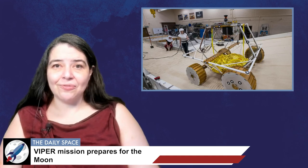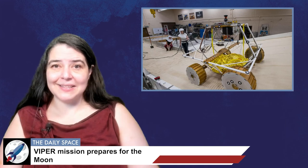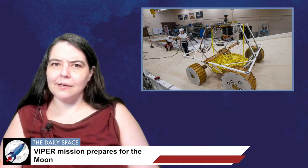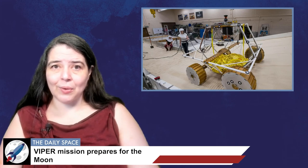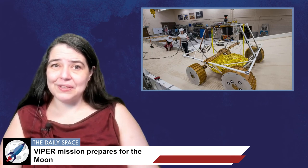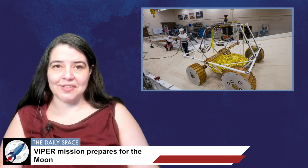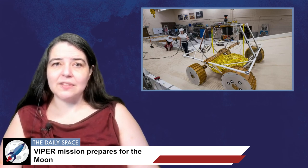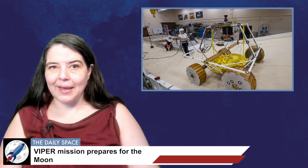The Volatiles Investigating Polar Exploration Rover, Viper, is being assembled and tested at NASA's Johnson Space Center. With a planned launch and lunar landing expected in the fall of 2023, the golf cart-sized rover is being put through its paces and customized for the specific conditions of the lunar South Pole. Viper is part of NASA's Artemis program, specifically designed to assist in the planning of a lunar base.